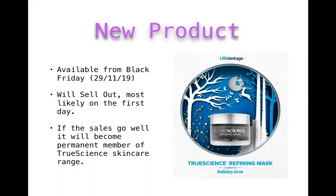It's available from Black Friday, which is this Friday coming up, which is payday for most people, which is very well timed. It will sell out most likely on the first day. So if you're looking to get hold of this and you're not in the USA, you need to send me a message because we have a supply chain. Gwen is still there, and she's going to be ordering this for us. I haven't tried this product yet, and I've already managed to get it into two people's hands pre-ordered. So, as I say, we'll sell out.